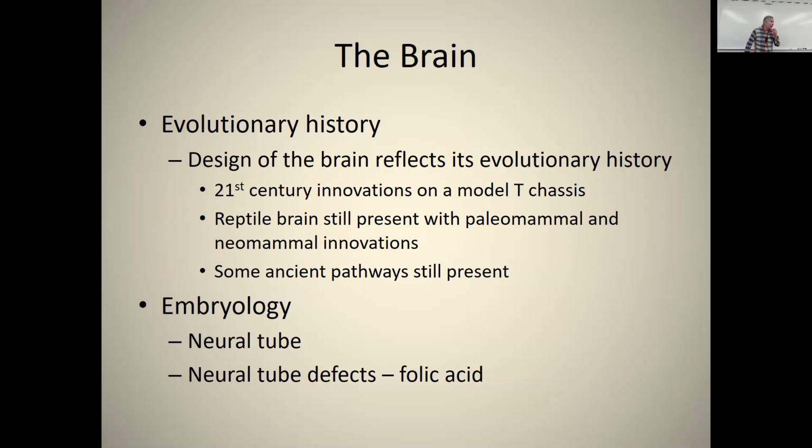The evolutionary history of the brain is fascinating, and the brain is one of the most remarkable things there is. It's really something, but its design reflects its evolutionary history. And I make it like this. It's like if you're going to buy a 2021 car, a brand new car with all the bells and whistles and all the fancy stuff in a very modern car, but you have to put it on a Model T chassis, which is the very first car ever mass produced.